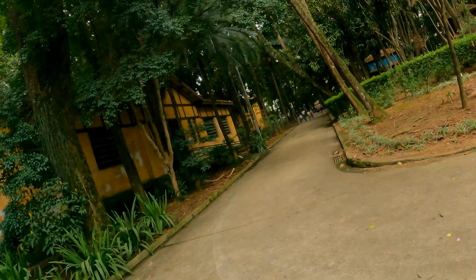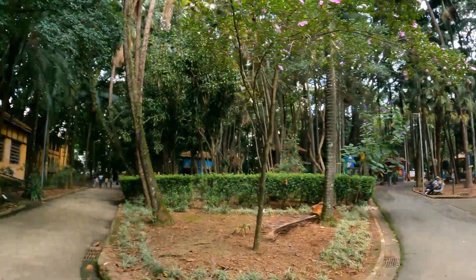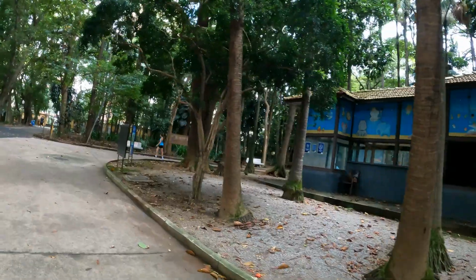So it's nice to have a breath of fresh air over here, and it really gives you peace of mind because of the nature. But anyway, stay tuned. I'm about to leave the park now, so here's the last look, and from here we're going straight to the restaurant now.